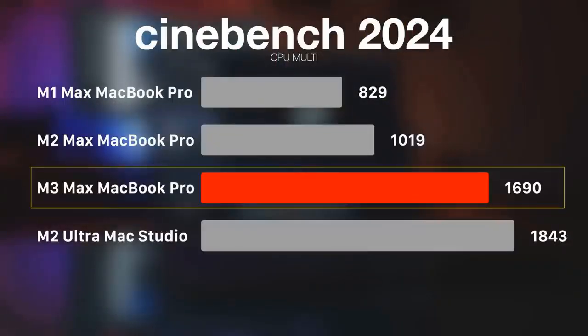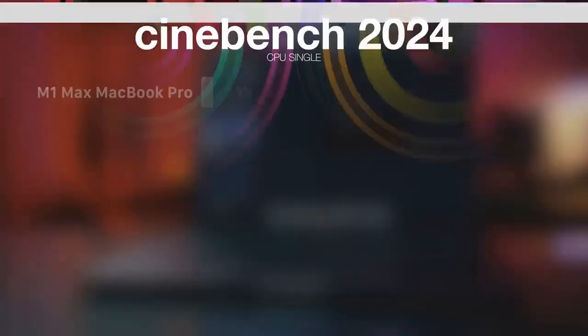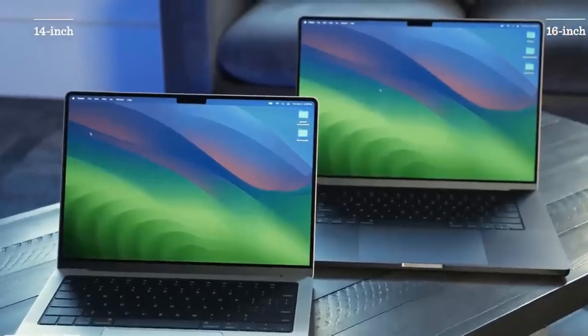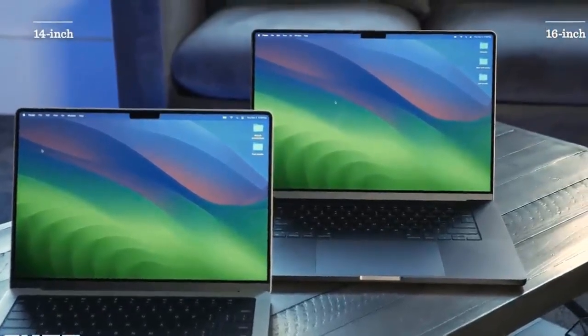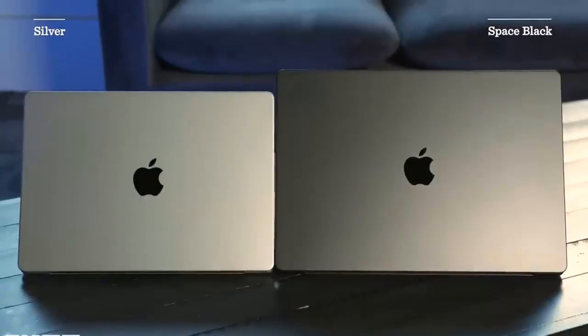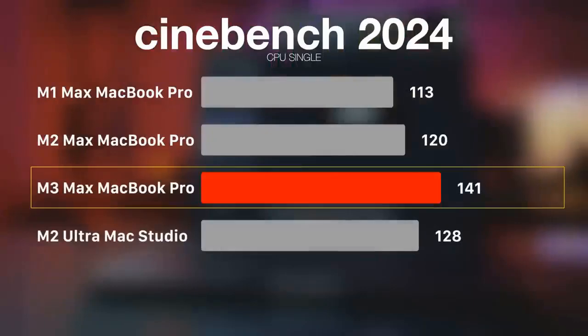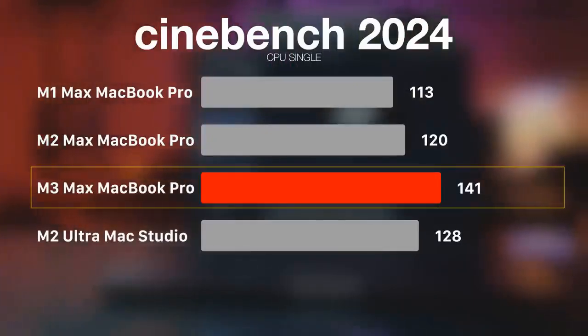103.8% higher than M1 Max MacBook Pro. When it comes to CPU single core score, it is 17.5% higher. The M3 Max models of both the 14 and the 16 now come in an elegant, semi-glossy dark gray dubbed Space Black. Apple touts the Space Black finish, and the score is 24.7% higher than M1 Max MacBook Pro.